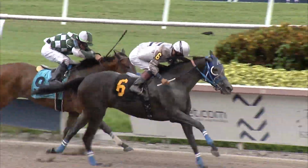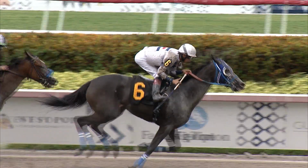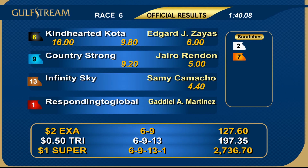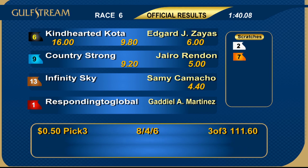7-1 the price, a long sustained run from mid-flight the tactic, and 6 Kind-Hearted Coda, your race winner, under Edgard Zayas for Secure Investments and Antonio Sano. Known mostly for her turf experience, she wins on dirt here today. Kind-Hearted Coda at 7-1. 9 Country Strong for second, 13 Infinity Sky ran third.